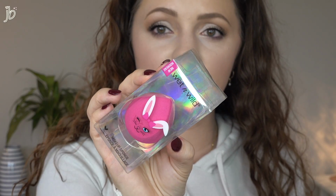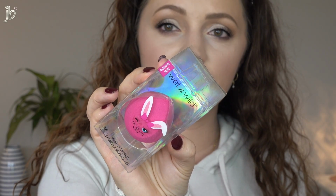So don't feel like you have to go out and buy something different, but I'm excited to try that some more. Speaking of sponges, I'd heard a few of you guys tweet me about the Wet n Wild sponge. It's their new makeup sponge. I think it's new. The packaging has a cute little bunny on it. But the actual sponge itself is shaped similar to the Beauty Blender, but a little bit differently. Oh, cute. It even says WNW, Wet n Wild, on it.